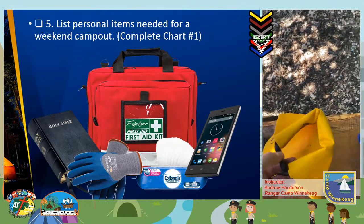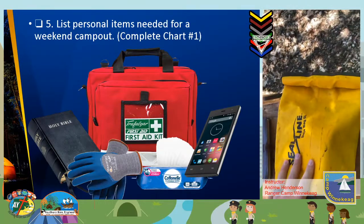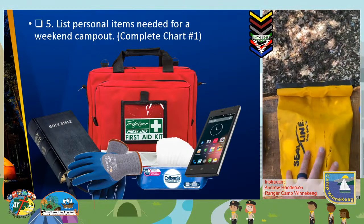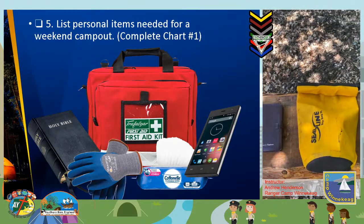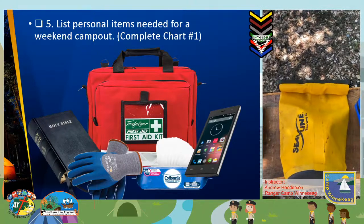Here I've got toiletries, like I mentioned. Okay, inside I've got toilet paper, I've got hand sanitizer, and I've got some wet wipes that just come in very handy. Again, you never know when nature is going to call, and so being ready and prepared is very, very helpful.